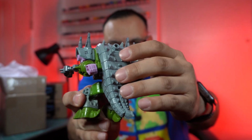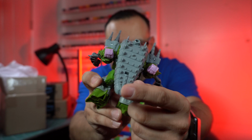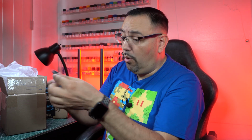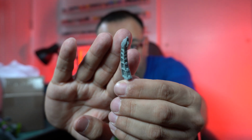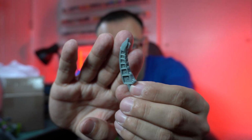And the detailing he has here on his back and on his tail. This seems to have some kind of articulation. I don't know what's going on here. Oh, I think that's another weapon down here. Oh, yes, it is. Oh, okay, cool. Yeah, I'm guessing this is another weapon for robot mode. Very nice blade looking kind of thing. And it blends in perfectly with the tail in the alligator mode too. That is freaking awesome. I do love that.